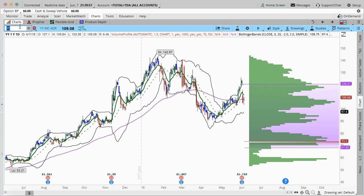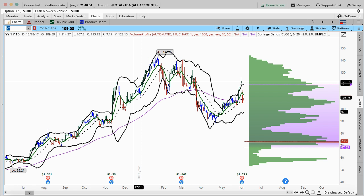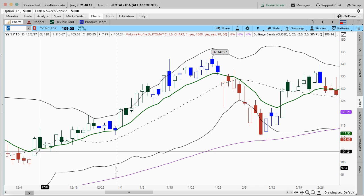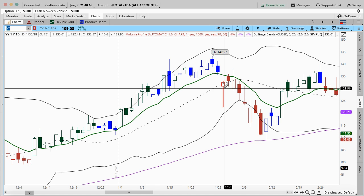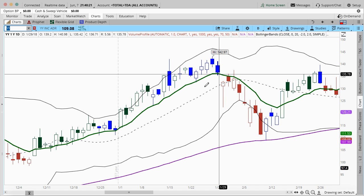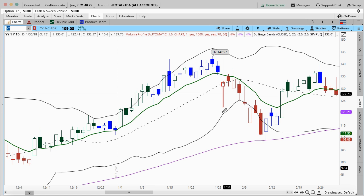All right, YY. This had a nice run to end the year, 2017. And then 2018, it's been a different story. We had this press higher. The 10 was holding, holding, holding. A pretty violent gap down. Nice buying tail. But I've holding this and not really expecting this the following day.